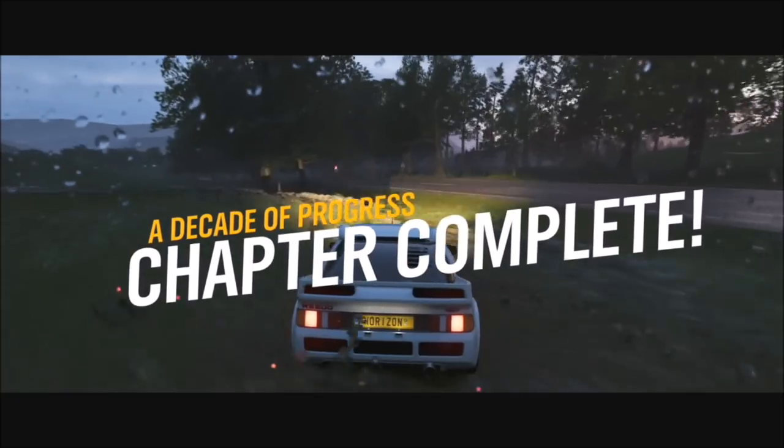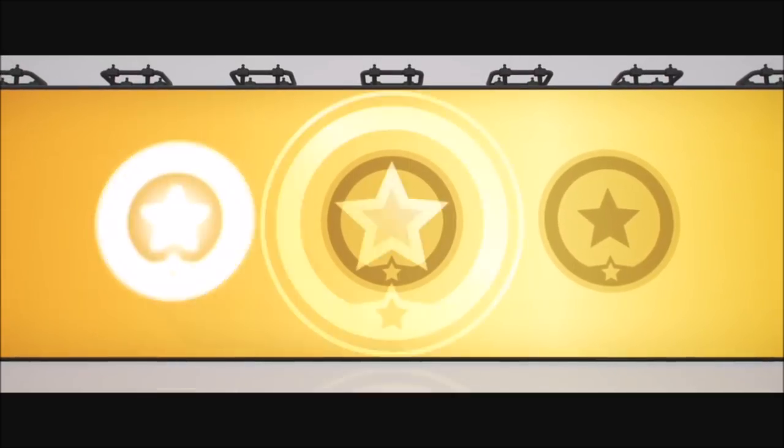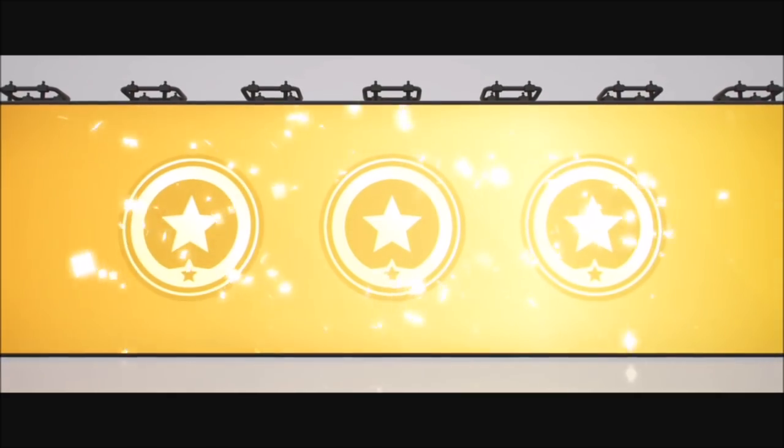Fortunately, Ford built over 200 as part of the homologation requirements for Group B, so you can still find them, if you're lucky.